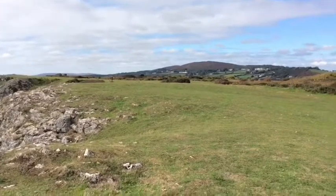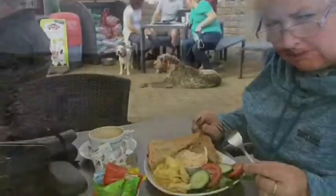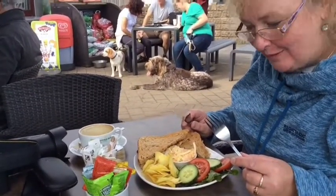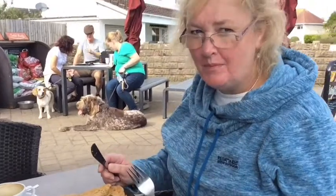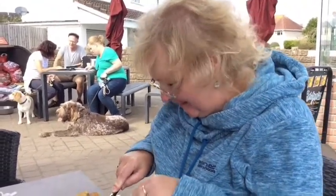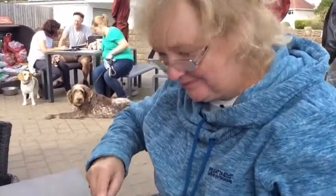The hill in the far distance is Cefn Bryn, where we climbed the other day. We found a cafe and we're now having a bite to eat. And my hand was Sherpa extraordinaire. I was beginning to panic, but she said, no, I know where we're going.